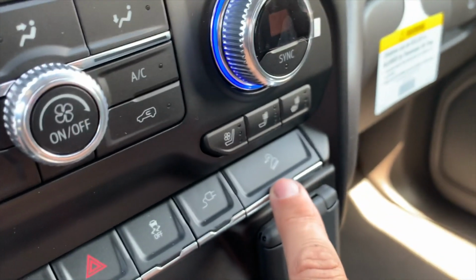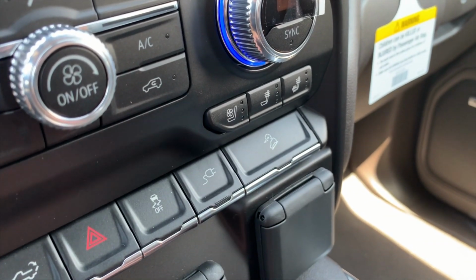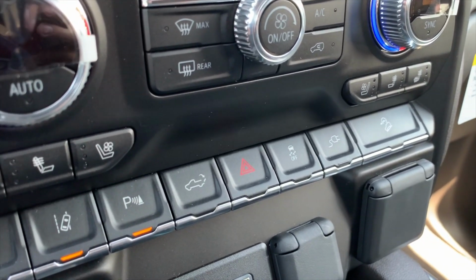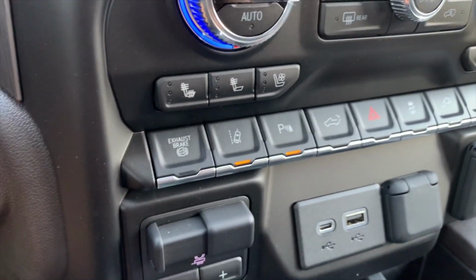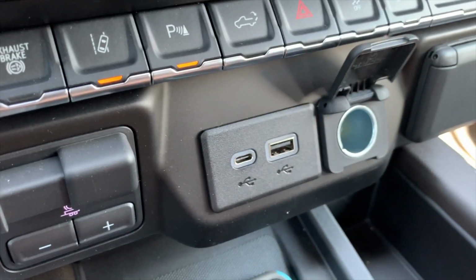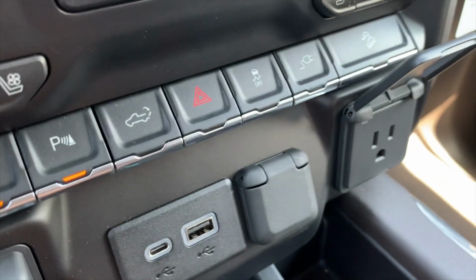And right here, this is a nice unit too. If you're going down a grade, you want to set it at 65. You set this, push that button, boom, and it'll apply the brakes and do the gas and do everything for you to set that. That's really nice. Of course, got USB right there, and got a plug-in outlet, and we have another AC outlet right here.